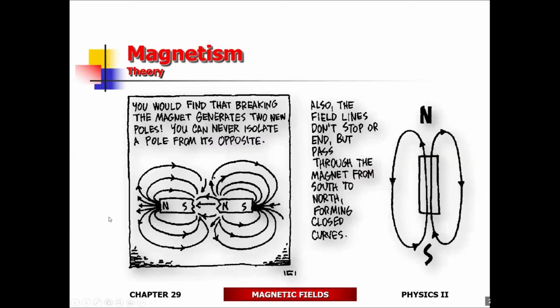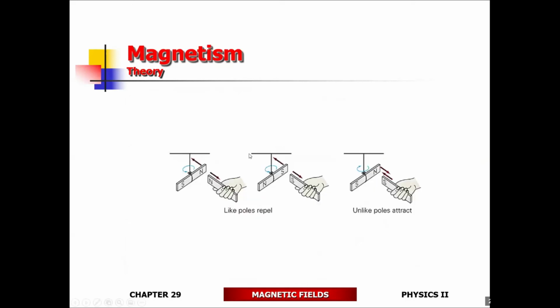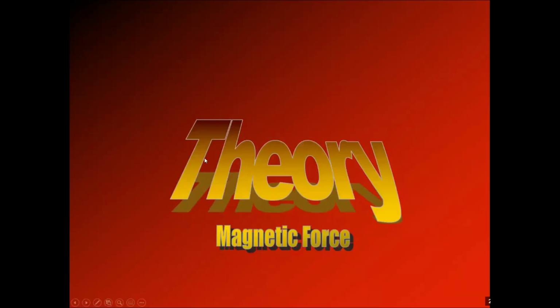All right, do we have any magnetic monopoles? The answer to that question is no, because you can trace the magnetism all the way down to atoms. The atoms are magnetic for the reasons that we discussed previously. And then we know that like poles will repel, and unlike poles will attract each other.